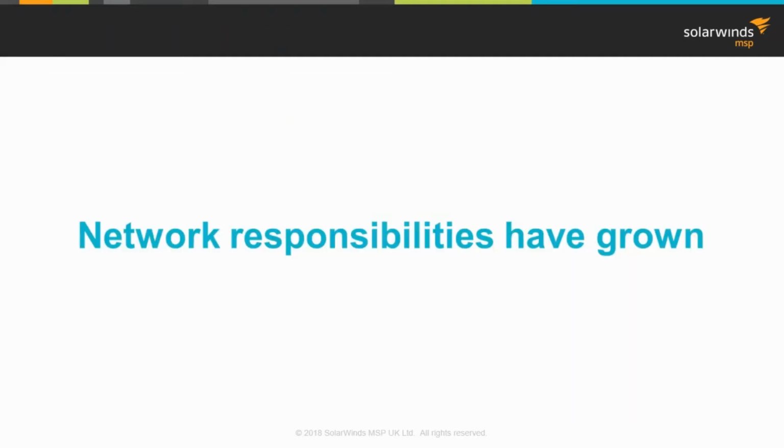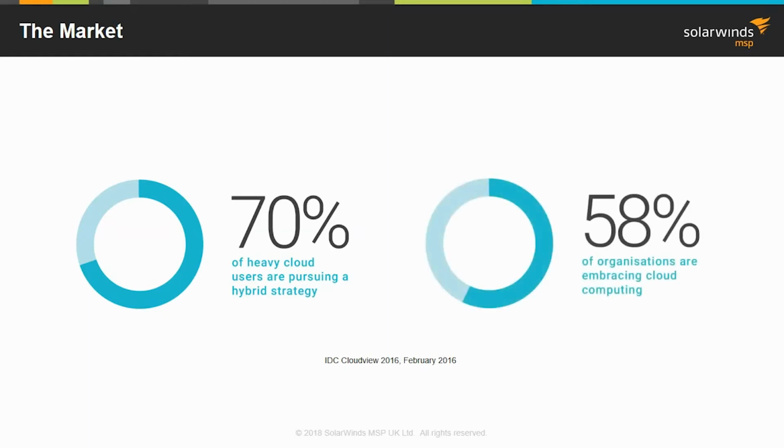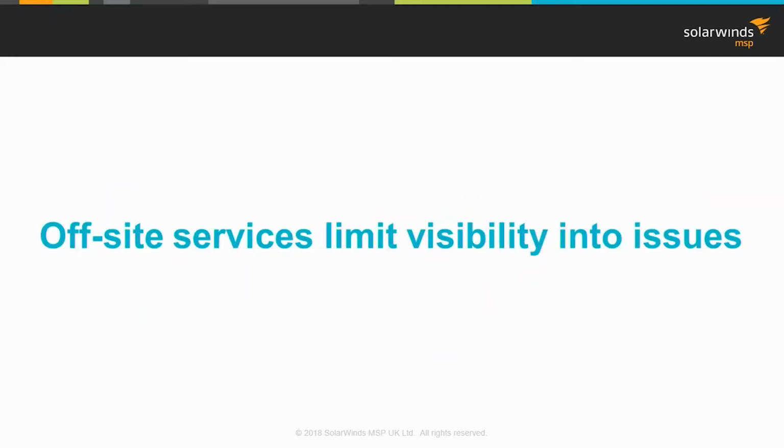For anyone on the line that has to manage a network, I can honestly say that your network responsibilities have grown, and this comes in two different ways. We're seeing about 70% of heavy cloud users are now pursuing a hybrid strategy. So what I mean is that if you have things in the cloud today, we're seeing more and more of them come into on-premises or hybrid deployments. The same can be said for the opposite, which is 58% of organizations are now embracing cloud computing. And this number grows year by year as we see a higher adoption of cloud and SaaS-based services.